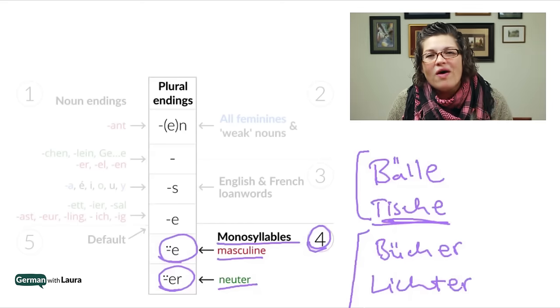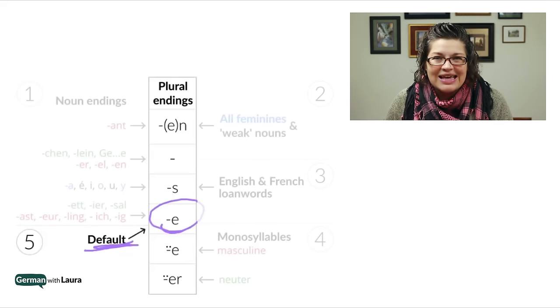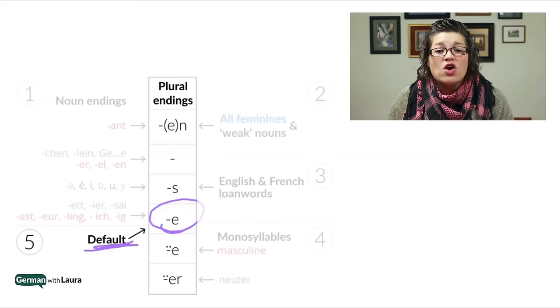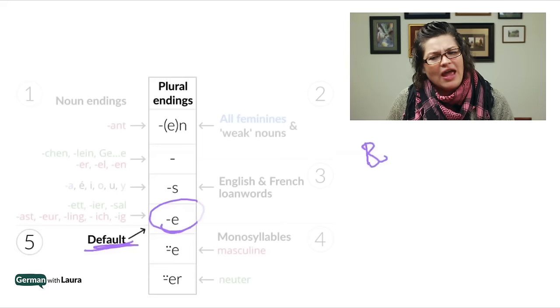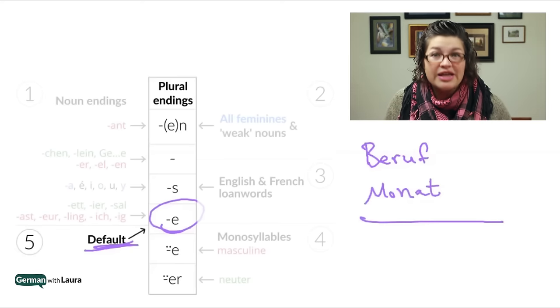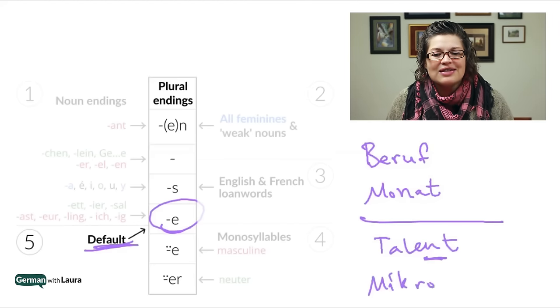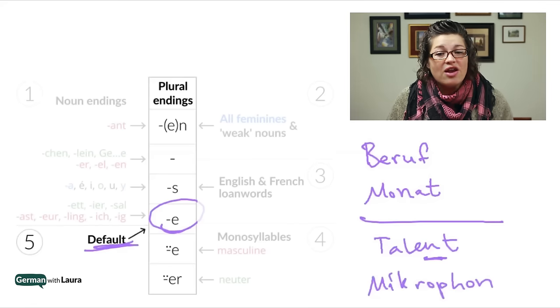All right, so that leaves us with just one final train stop number five, the default plural of an E. So the only nouns that are still left on the train at this point basically fall into one of two categories. We have masculine polysyllables that look very, very German, as in we don't really have any idea what they could possibly mean, such as Beruf and Monat. And then we have neuter polysyllables that are either completely English looking but pronounced differently, such as talent, right, with that emphasis on the final syllable, or they're English-ish looking, such as microphone, okay? So these nouns get off here and they all take this default E plural.